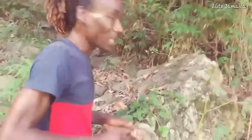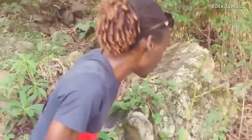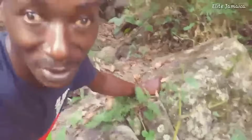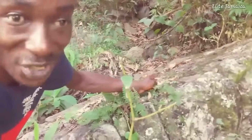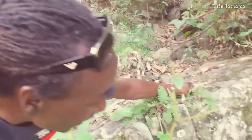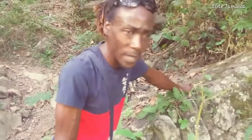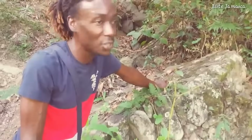And then just as I stand up and call Hakeem to come film, you see this, peeps. Come on the side and take a picture. Peeps, this is no regular foundation. This, peeps, is ancient pre-colonial, way back then, a pre-colonial Spanish castle. This is from the Spanish, that were the Maroons.